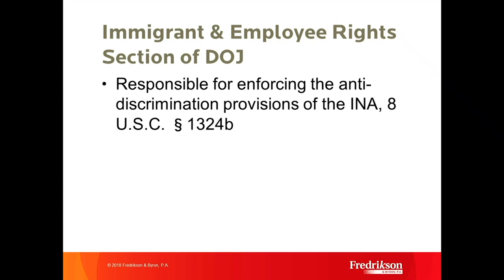And it's not only under this current administration, it actually started under the prior administration, where the focus was really to look at how U.S. workers are also being harmed in terms of employment practices and everything. So this office has really evolved in that regard.